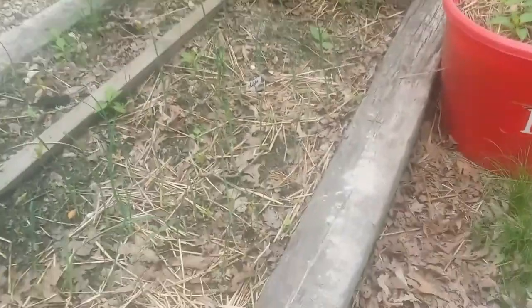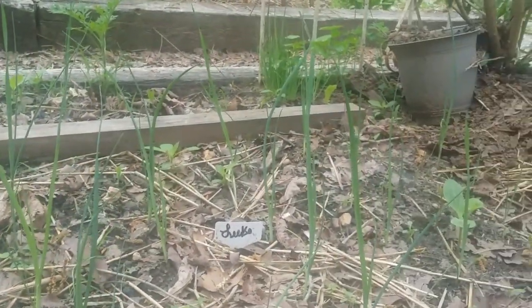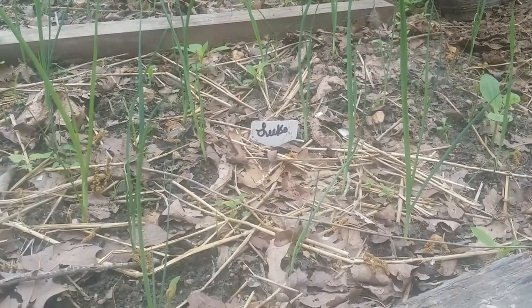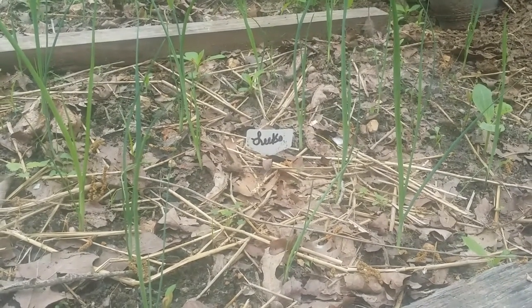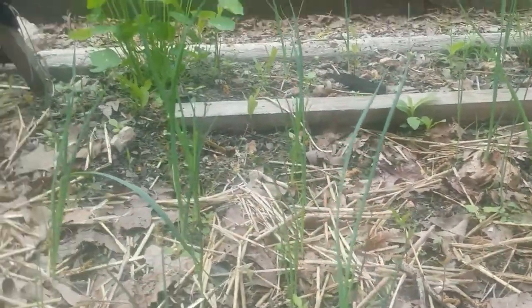And my leeks, I don't know if you can see them now. I'm always saying, yeah, I got leeks down there, but you couldn't see them because they're so tiny. But they're coming on. I've never planted leeks before. I have no idea what they even taste like. But Liz Zora, she plants a bunch of them, and people talk about how good they are, so I'm going to try them.